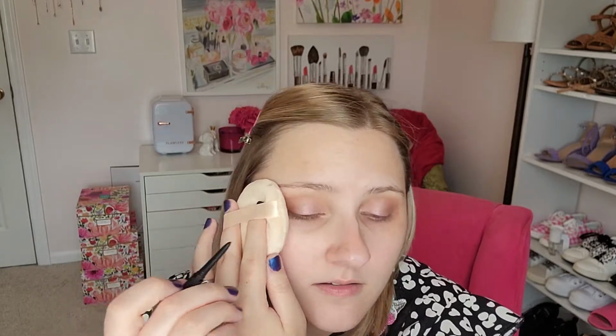So let's see. Okay, let's see if I can show you how to apply this. I did find with my other one that if I twisted it up too much and put too much pressure, the tip would break off since it is just retractable. But we're going to give this a go, okay? This is kind of how I do it. I take a puff. I pull it out just slightly to give a not wrinkly surface for the liner. And then I'm just going to smudge it on my lower lash line.